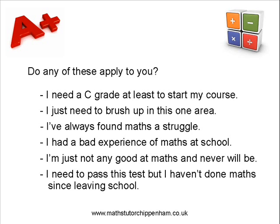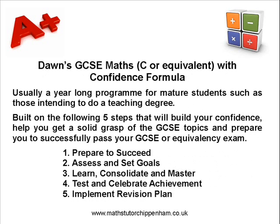Then choose from the following courses. Dawn's GCSE Maths with Confidence Formula that uses 5 steps to get you confident and give you a solid grasp of the GCSE topic so you can successfully face your GCSE or equivalency exam. Usually it takes about a year to work through this process, but that depends on the individual, of course.